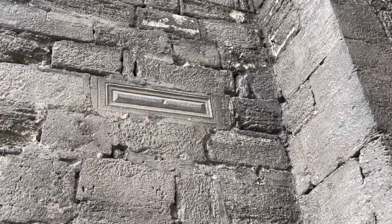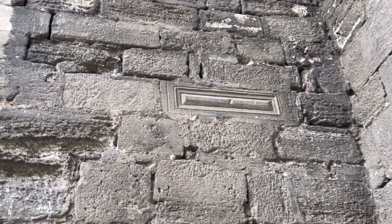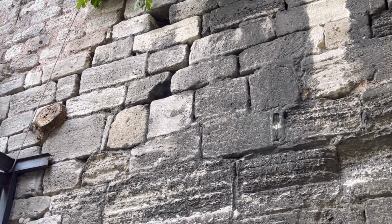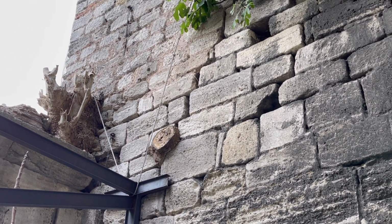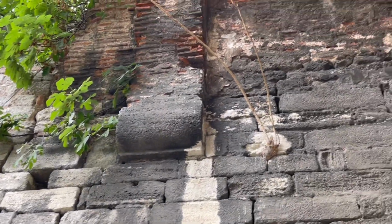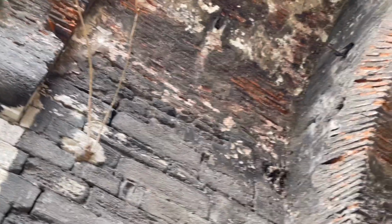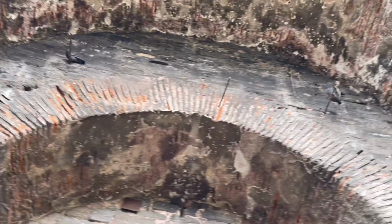There's a little funny stone right there that indicates that that stone came from somewhere else, a church or something else. And then there's roots and things coming from plants that have been cut off, that can tell you that this was in a state of abandonment for a very long time.